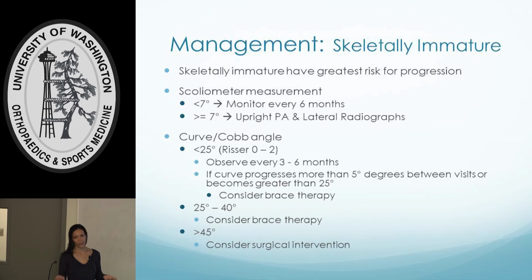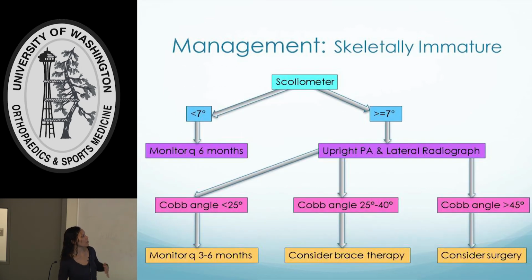Also, if the curve gets greater than 25, you'd want to consider an option like bracing, which we'll talk about a little bit more. Those curves that are 25 to 40, there'd be a conversation about whether bracing would be appropriate for them. And curves that are greater than 45, then we're going on to talking about is surgical intervention appropriate for them. Just a little flow sheet that has the same thing on there. You're looking through the scoliometer, you're observing depending on their changes.